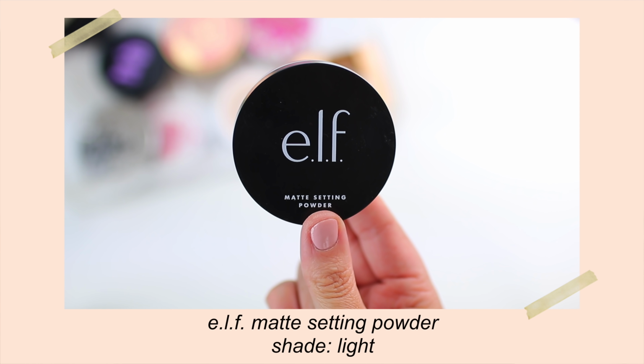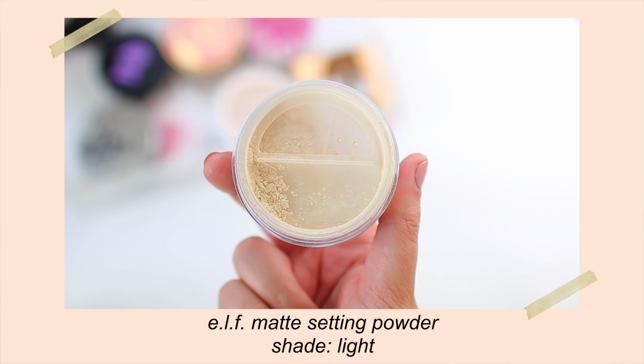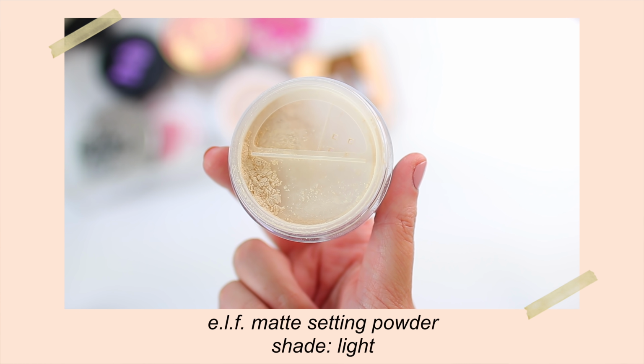And if you're looking for another alternative, let me share a few of the other loose powders that I do like. Let's start with these two from e.l.f. So e.l.f. has two loose powders that I really enjoy. The first one is the matte setting powder. I have the shade Light. This one retails for $6. This one comes in 4 shades. It's supposed to be an ultra fine, weightless setting powder that gives your skin a soft, blurred matte finish while extending the wear of your foundation. I really like the texture of this one because it is very, very lightweight.